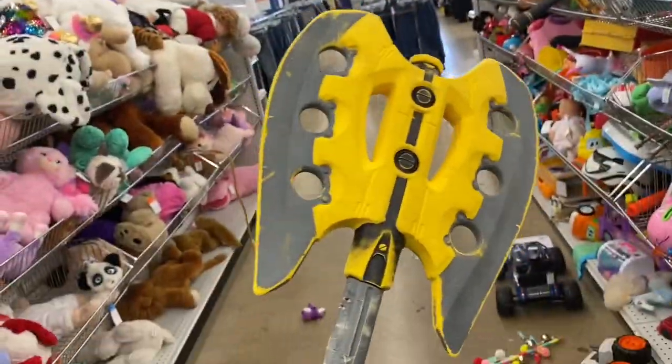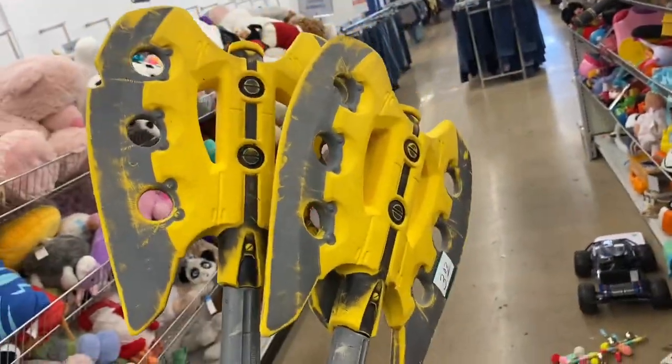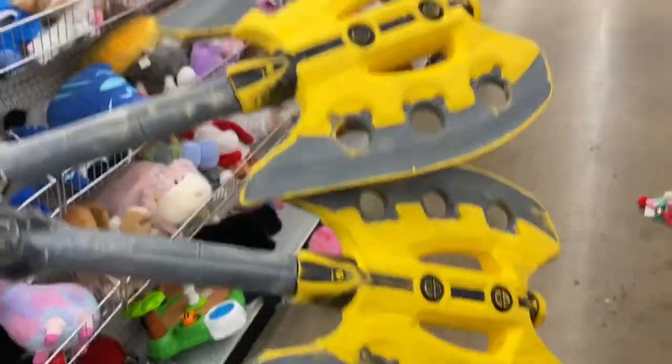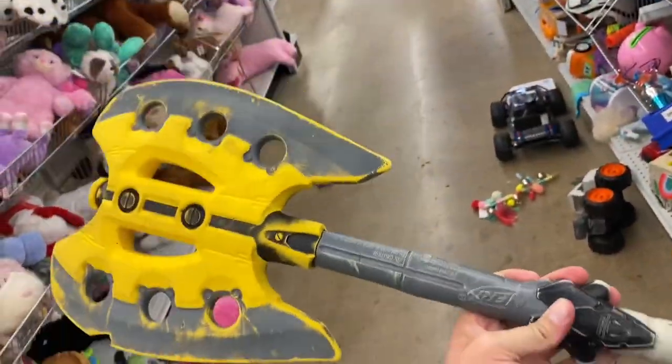Big battle axes. These things are actually worth some money, but an interesting thing about these is that Facebook won't let you sell them on Facebook Marketplace because they consider them to be a weapon. I tried, and that was the community violation I got for posting them. But yeah, these things actually sell for some decent money.